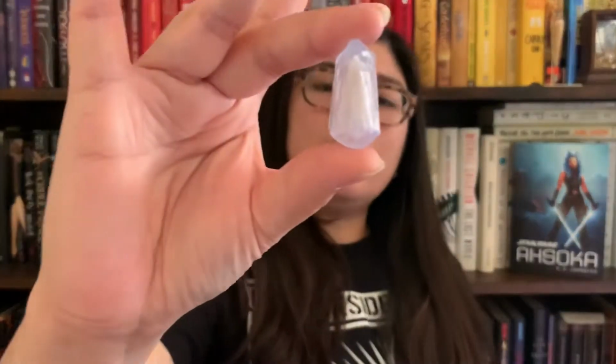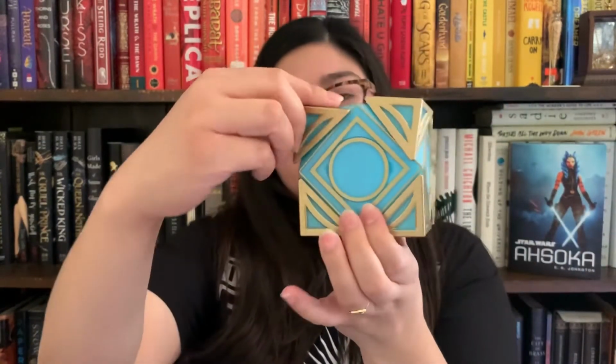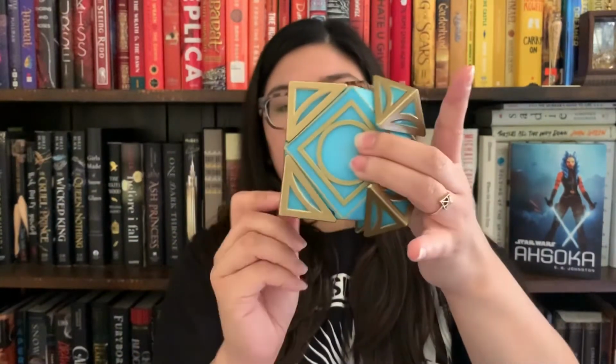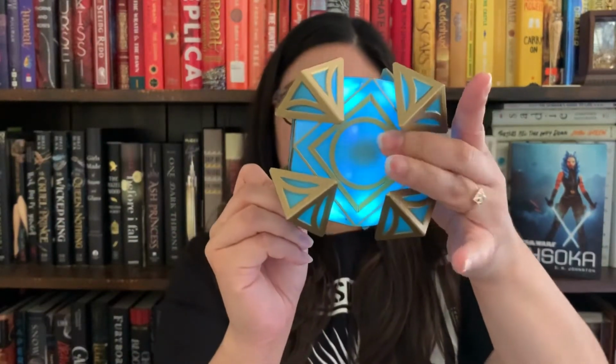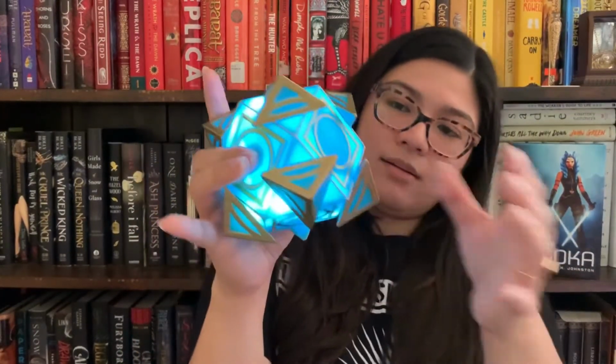Now the kyber crystal comes in a few different colors. This is the clear one for Ahsoka. Once it's been placed, you just close that up and you twist the corners to activate it. It makes some pretty awesome sounds, pretty loud. And you put your fingers on each of the sensors to activate the story.